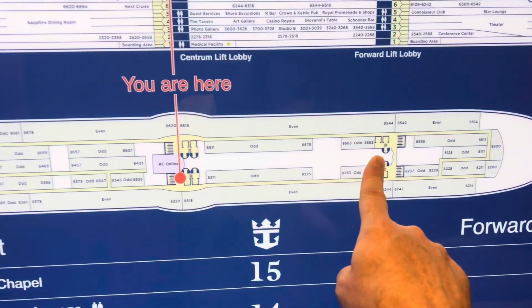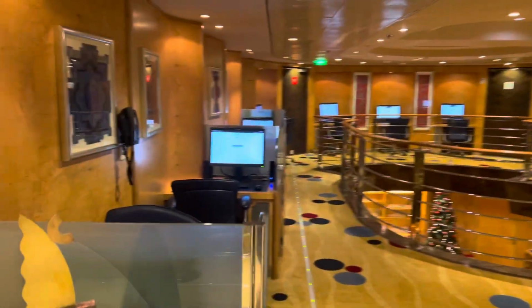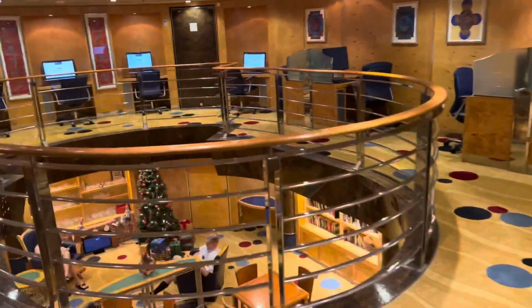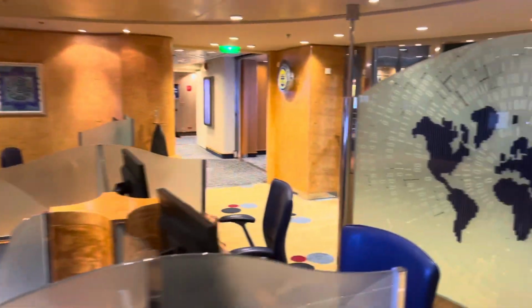Okay, we made it to the front. Let's look at the business center. So that walk was pretty much from here to there. And this is the, I think it's called online or something, but if you have the internet package, you can get on right here and maybe surf the web. That's the library. Let's go down there and check that out in just a second.